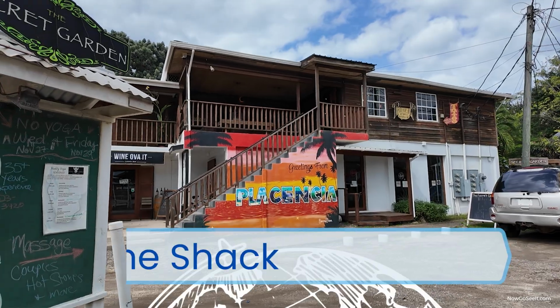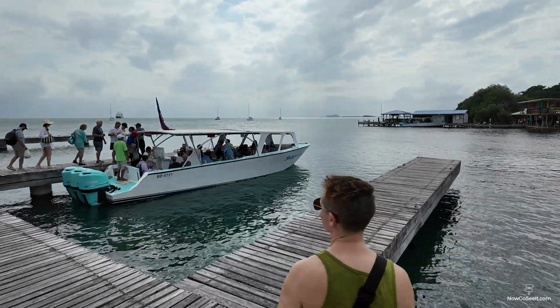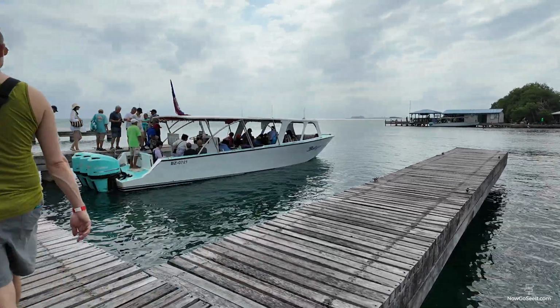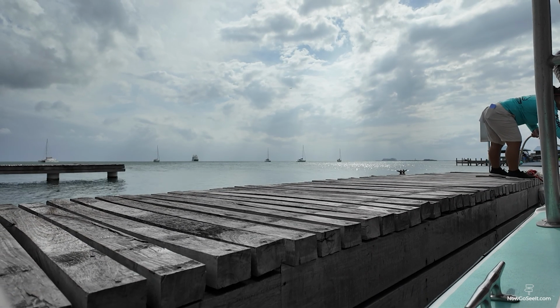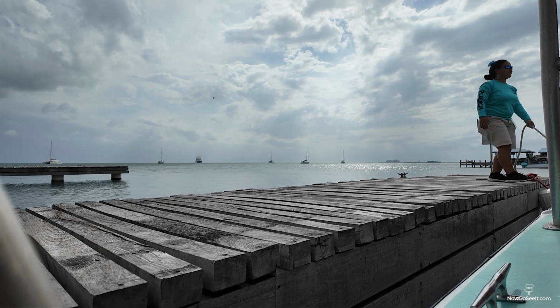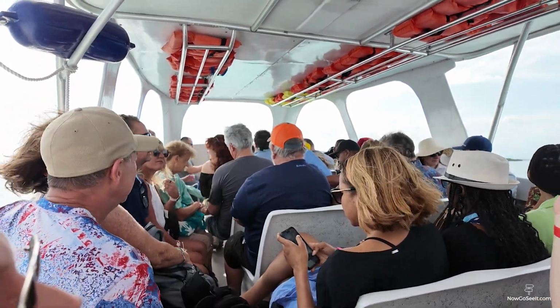We finished a fantastic day in Placencia with a drink at the Shack Beach Cafe while we waited for our return ferry's boarding time. Quick tip, be sure to arrive early for the return ferry. They sometimes overbook and you might have to wait an hour for the next boat if you miss it. Plan accordingly to avoid any stress on your way back. There was a group of angry and disappointed passengers who couldn't fit onto our boat and had to be left behind for the next ferry.